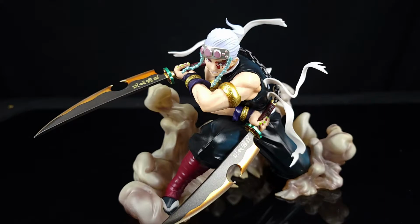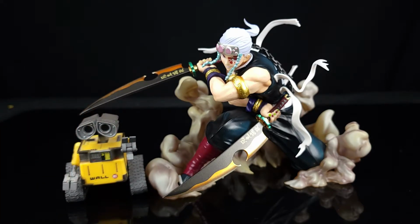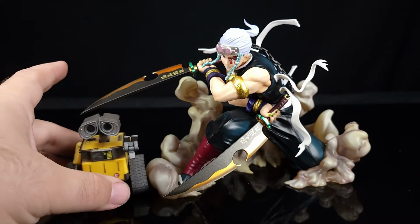What's that? What? Oh, okay. Yeah, we can see how big Wally is. So for comparison's sake, there he is next to Wally, so you can get an idea of roughly how big it is, just a few inches tall.